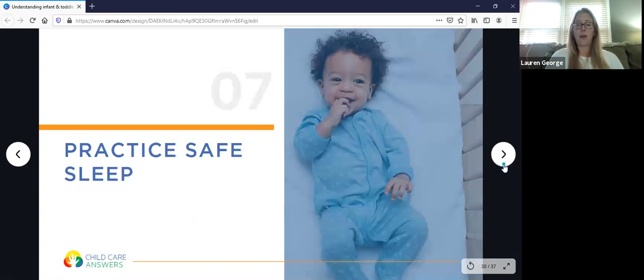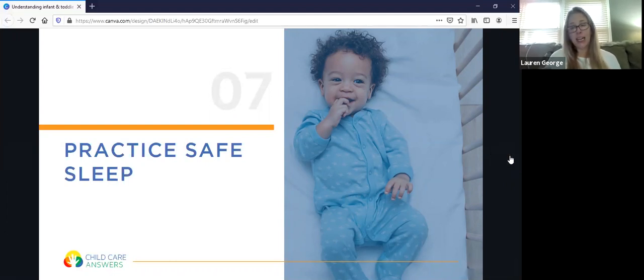And my last tip is really around practicing safe sleep. So all of this works when we're following the recommendations from the American Academy of Pediatrics and the CDC around safe sleep practices. As babies are developing and growing, their bodies are at risk because they're super dependent on the adult for comfort and safety. So until a child is old enough to comfort and control their own environment, it is essential that we're placing babies to sleep in a safe space.